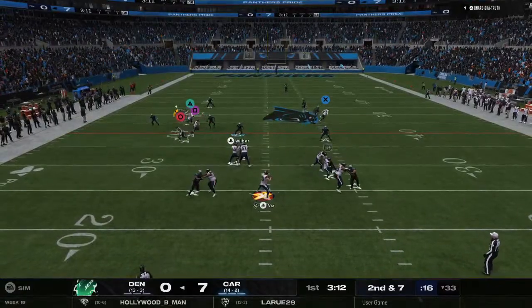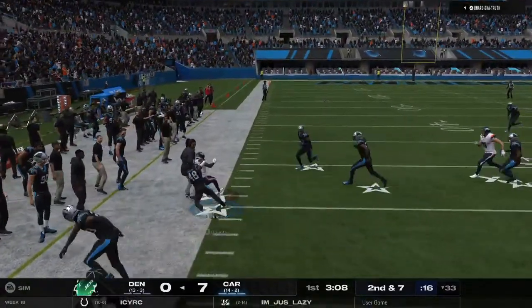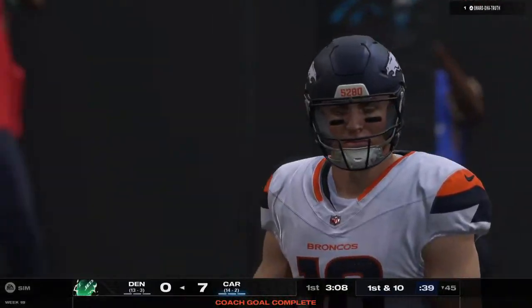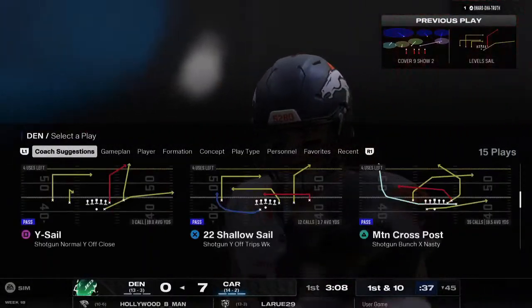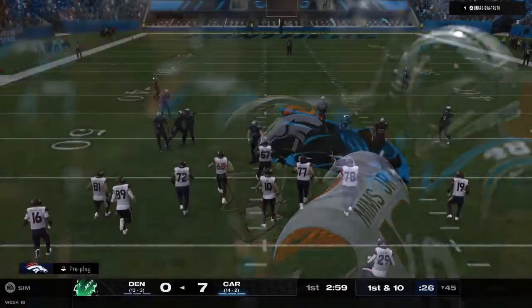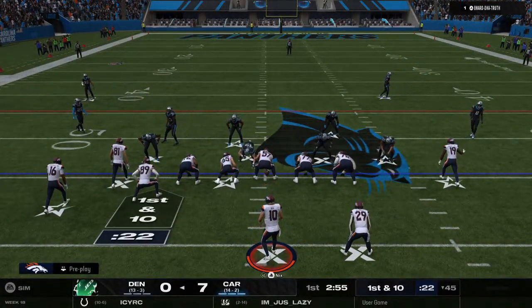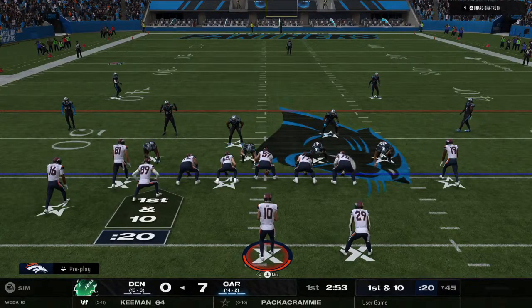Out of the gun, it's Nix. Complete to Mims. 12 yards on that play, and a good call nets him the 1st. I'm sure coach and play caller doesn't mind making the job a little bit easier. You know, play calling's a lot simpler and easier when you count on the offense to move the chains on those early downs.